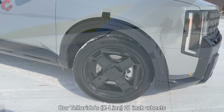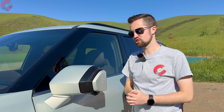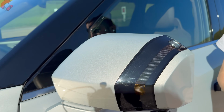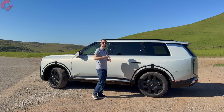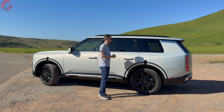Now, as I come up here to our mirrors, of course, with the SX Prestige, you're going to get all of the features. So you have auto dimming on both the driver and passenger side, and power folding in addition to the expected blind spot monitoring and heating. Now here at the side, we have an overall length of 199.2 inches, which does represent a growth of about 2.3 inches over the previous generation.